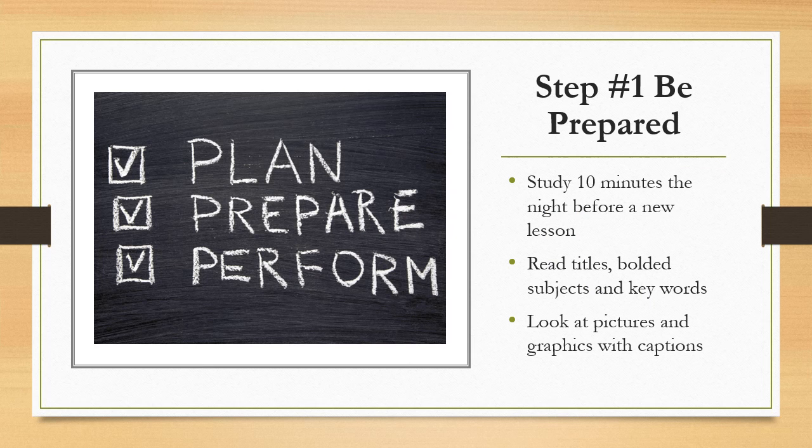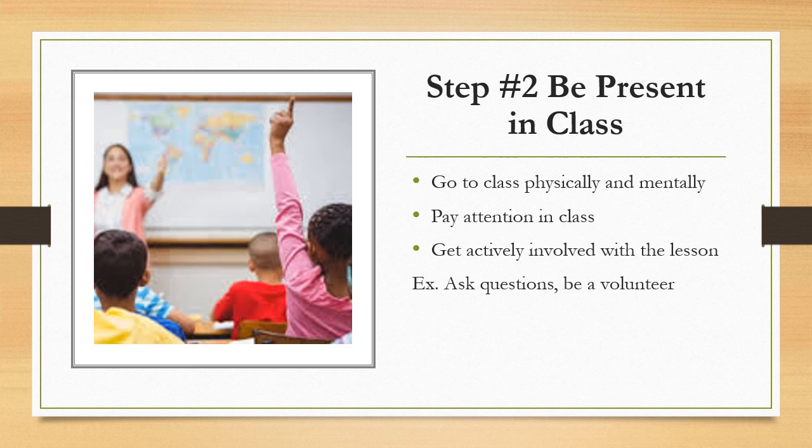Our first step to being on your way to earning better grades is: please be prepared. Students, before learning a new lesson, take at least 10 minutes the night before the new lesson is introduced to read over the material, such as titles, bolded subjects, and keywords, and what they mean. Also focus on pictures, graphics, and their captions. Usually material with graphics or pictures will be emphasized in the lesson. Once you have done that and it is time to present the new lesson in the classroom, it won't be new to you anymore or be surprising.